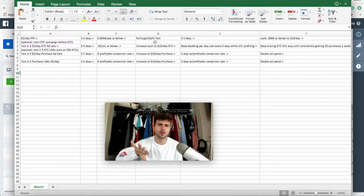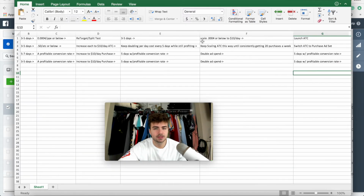If it's performing way better in one country than another, like not even close, go ahead and just focus on that country for now. After this, you're going to wait 3 to 5 days. Then you're going to scale up any 0.0004 or below to $10 a day. Now, if both ad sets end up doing that, I'd scale both to $10 a day, but don't put more than $10 a day in PPE. Eventually, you're just going to be wasting money on getting social proof when you need to be putting that money into conversion ads so you actually get purchases.